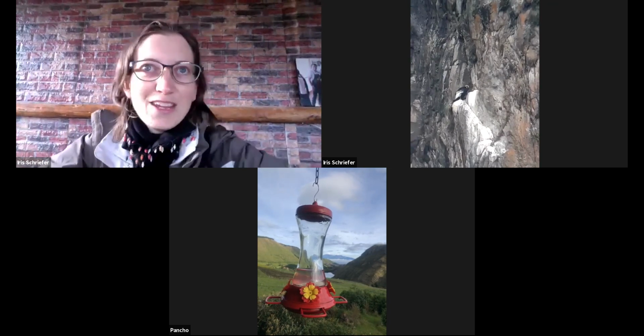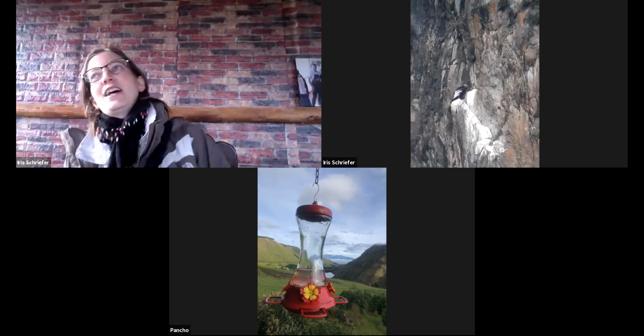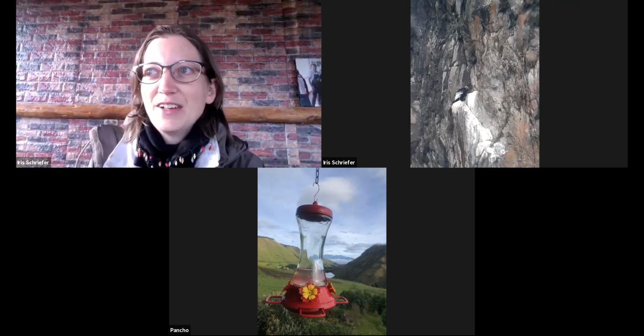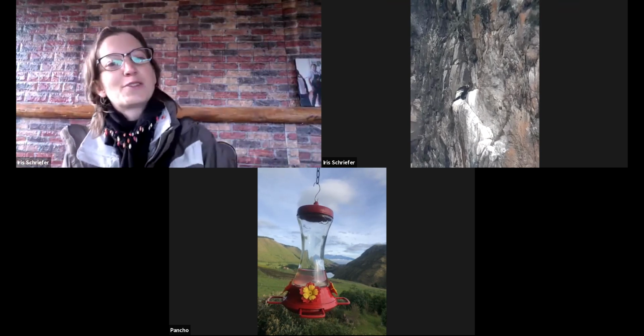Sadly, we can't go up there because there's no internet. We can't see it today, but we'll have fantastic birds here around the place as well, namely the condor. And also when we later on move on to the hummingbirds, we'll have some really nice views.